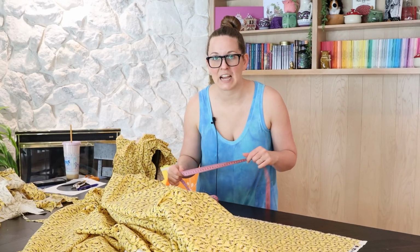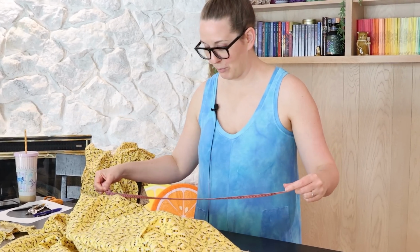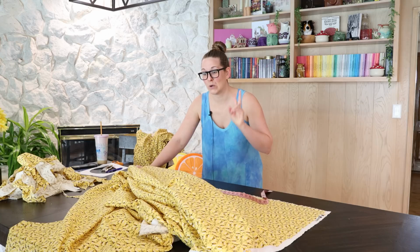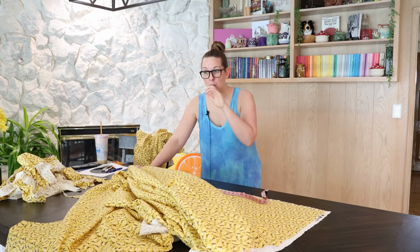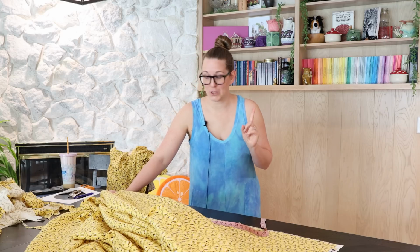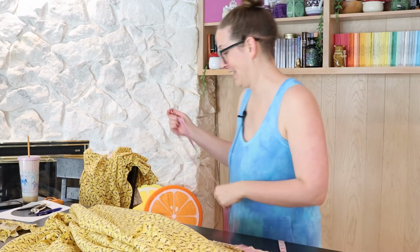Do I have exactly the right amount of fabric left? Yeah, it's 48. Y'all, I have exactly the right amount of fabric left to do 2 10-inch ruffles around the hem of this dressing gown. 1, that is incredibly coincidental. 2, that is so much fabric.